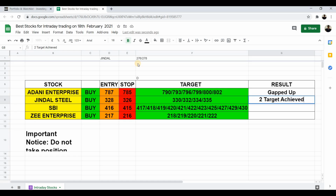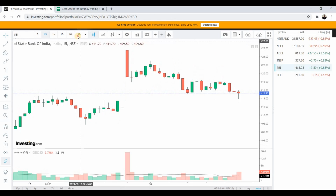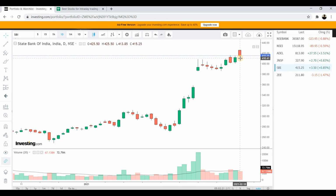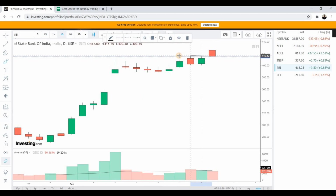Third call was buy SBI at 416. So this is the daily chart of SBI. Unfortunately, as I told you, this is an extremely profitable pattern. This was a breakout level, but the stock gapped up and it opened at 425. So it almost discouraged buyers from buying. It was an easy catch for sellers to sell it, and as we can see, it is taking support near the previous breakout level.